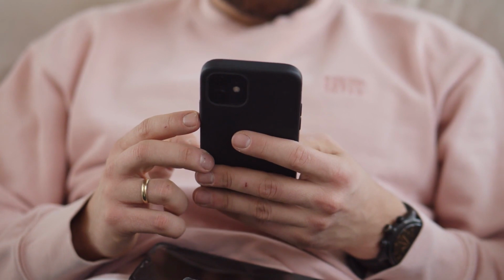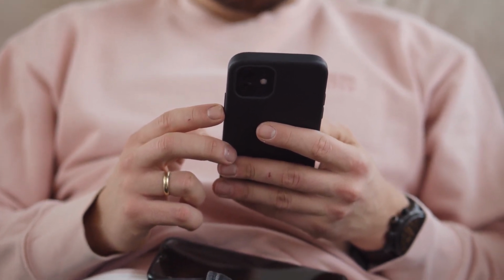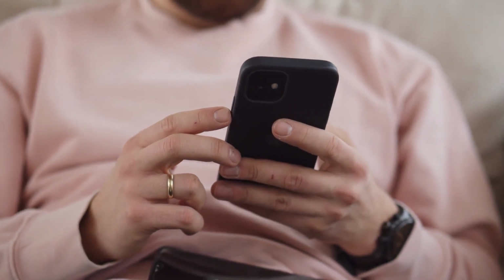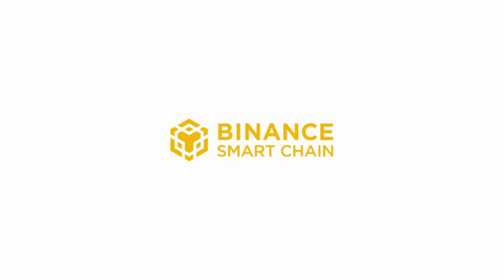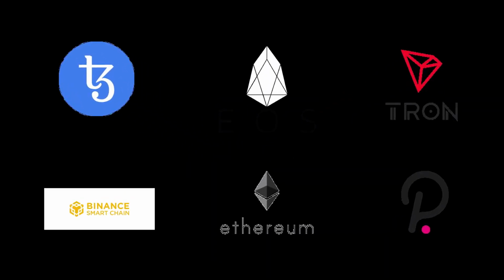Before I get into the minting process, let me give you some brief information on certain terms. First, you must know the different blockchain platforms that support NFT minting. The most widely used platform is the Ethereum blockchain. However, you can also mint your NFTs on platforms like Polkadot, Tron, EOS, Binance Smart Chain, and Tezos. These are the most popular ones, so I suggest that you try them first.